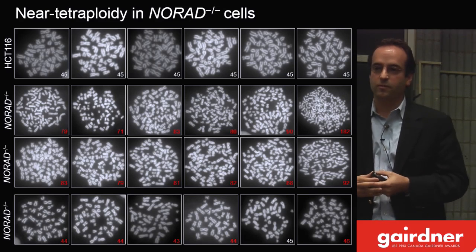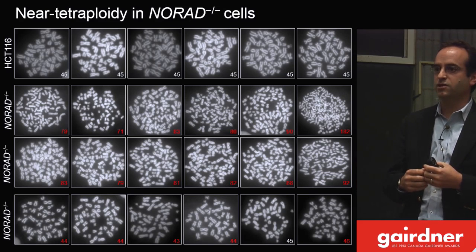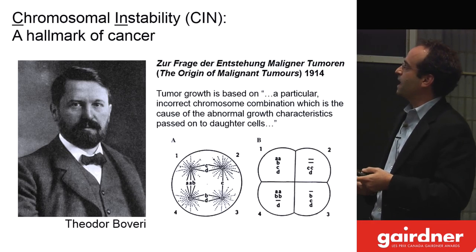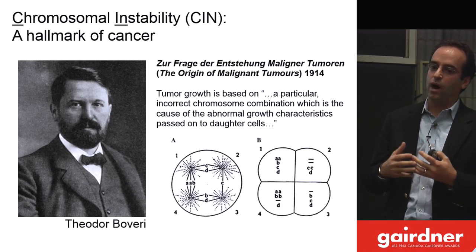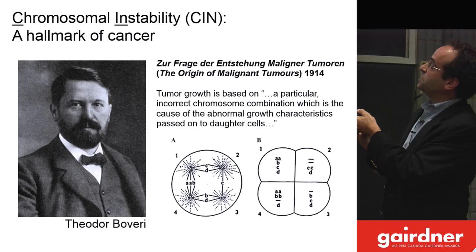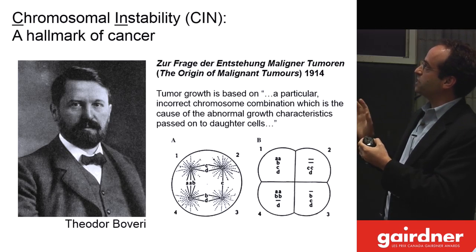Now this is a relatively low throughput way of assessing this type of phenotype, because we really have to hunt around and look for these metaphase cells. And so we can assess this phenotype using a more quantitative method that's been widely used to study this phenotype, which we call chromosomal instability, or CIN. And the assay is based on fluorescent in situ hybridization, and I'll mention that in a minute.